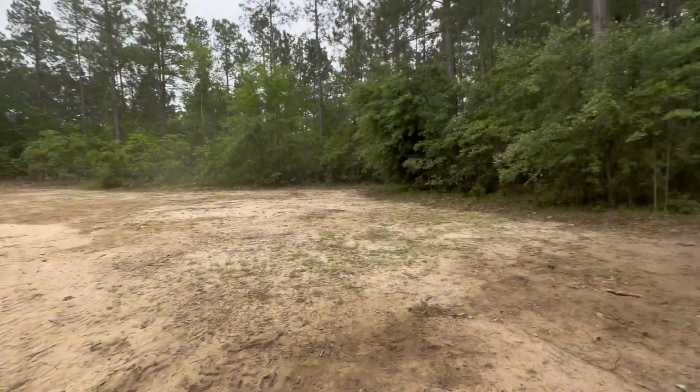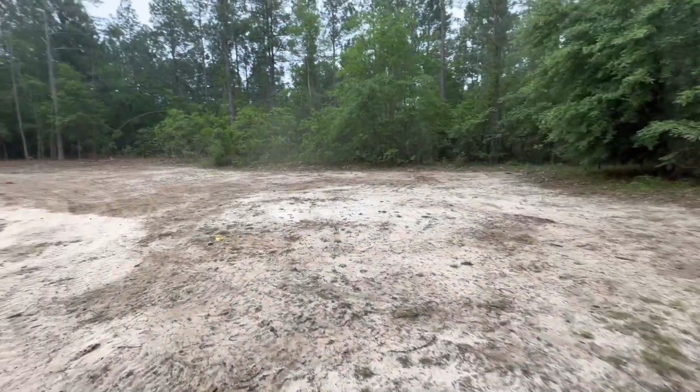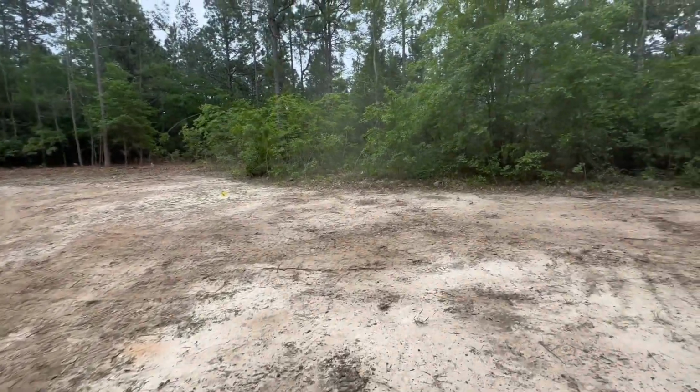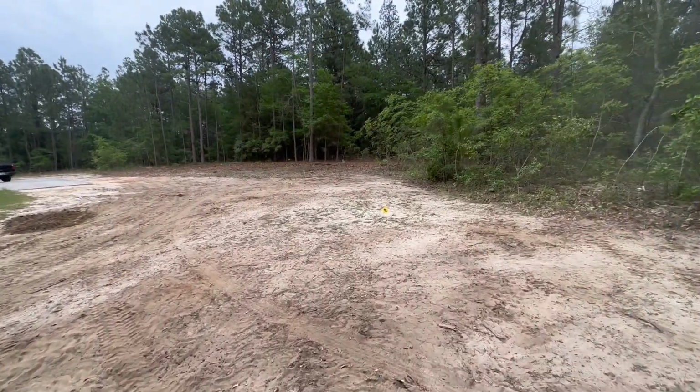Check this out, man. This is how you're supposed to leave a job, guys. You gotta leave the yard clean. I know us tree removal guys aren't in the landscaping business. I know that's what a lot of tree removal guys say: hey, I'm not a landscaper. But guys, go the extra measure. Get up as much as you can.